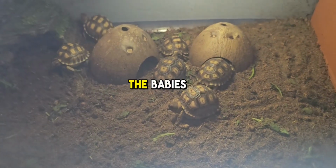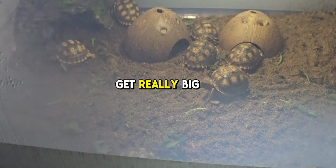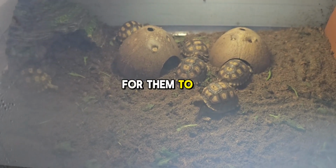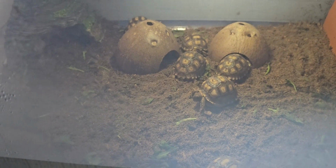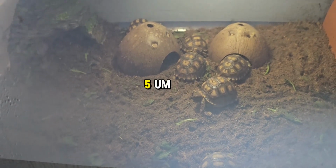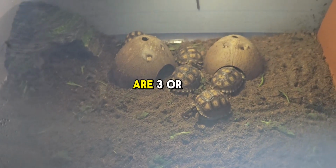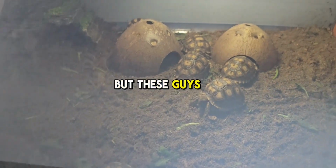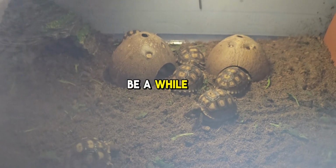Alright, back to the babies. So yeah, they can live a long time. They're gonna get really big. I believe it takes 25 years for them to get full size. And Spike out there, he's only 6. Spike is 6, Big Mama is 5. Shelby and her sister, Bulma, I believe, are 3 or 4. So they have a really long time to go. But these guys are only a couple months old. So it's gonna be a while.